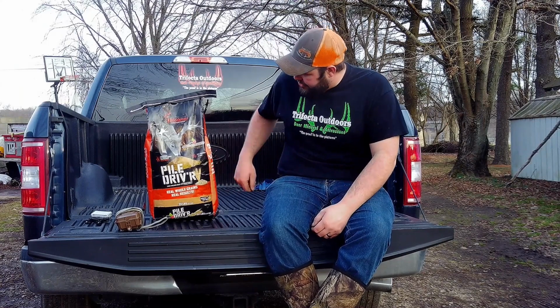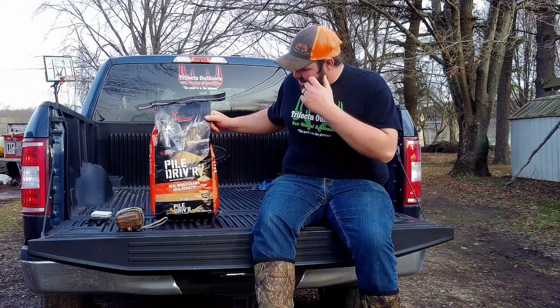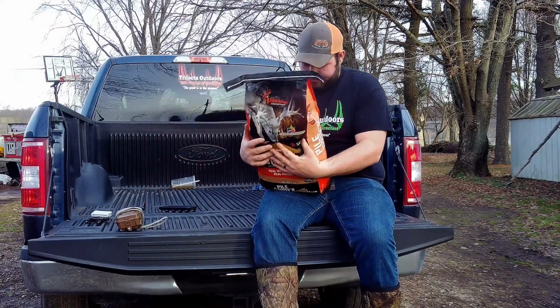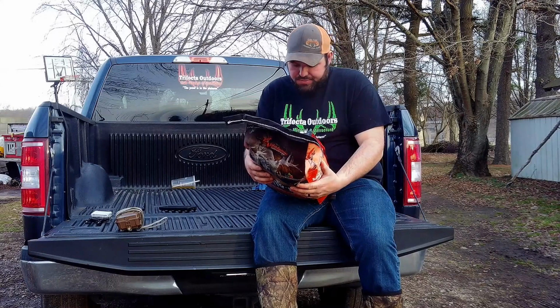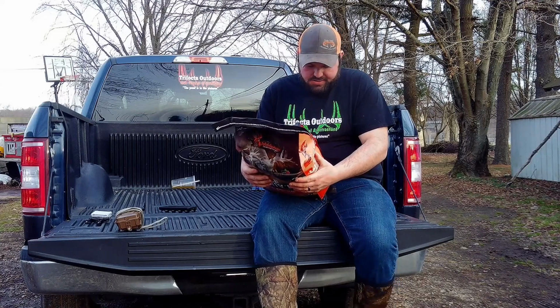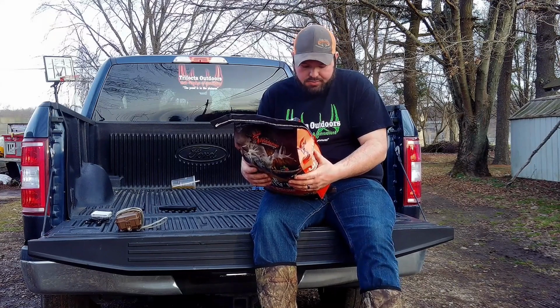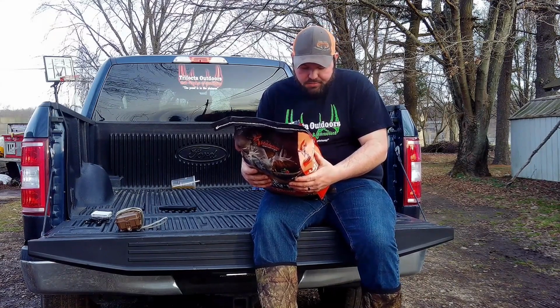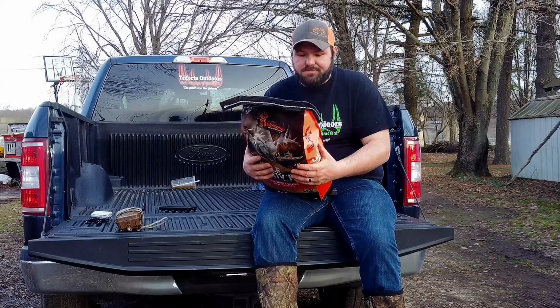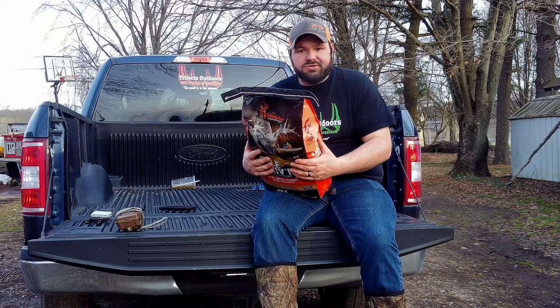I had a guy send me a message wanting me to do a review on Wild Game Innovations Pile Driver, the Wild Berry. So this is it. It's 18% protein, 8% fat. It says it's got a sweet, savory aroma, attracts from long distances, great supplemental food source for all seasons. It says it is a high volume deer attractant, crushed and blended.